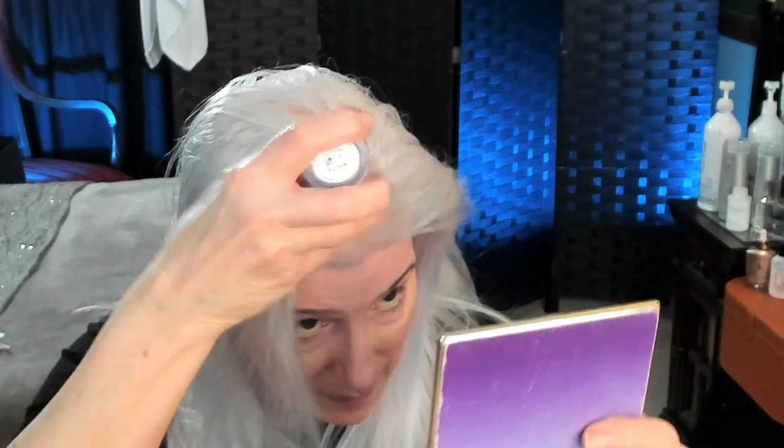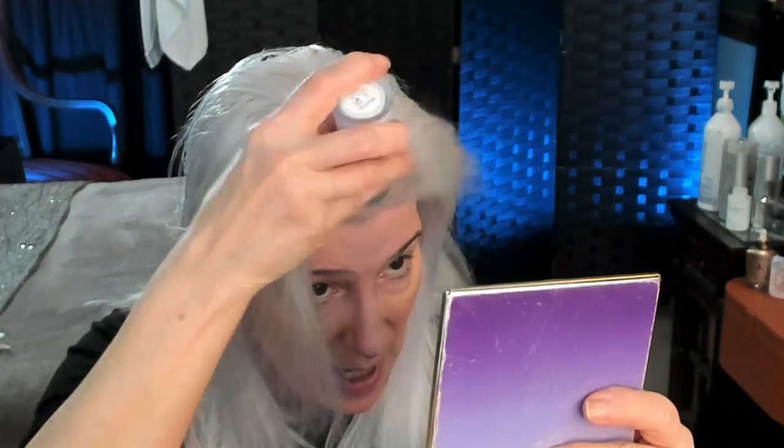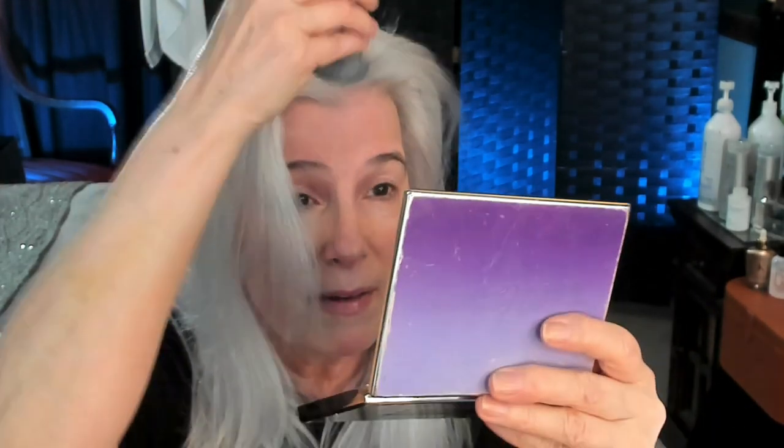These little tiny, teeny, tiny fibers, you can't even hardly see them come out. And you just tap, tap, tap, tap. Just keep tapping. Tap and pull, tap and pull.